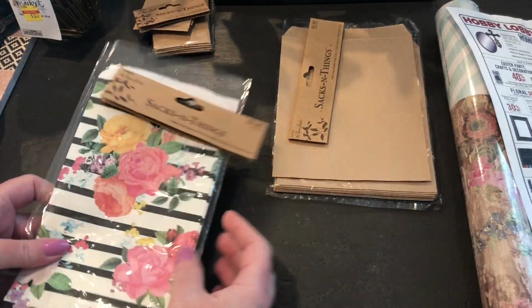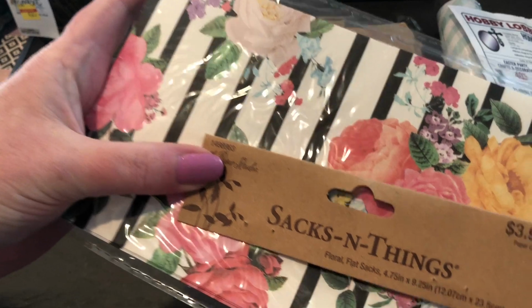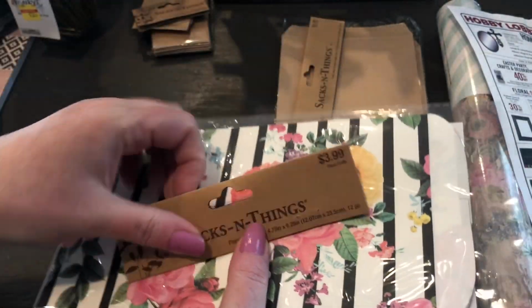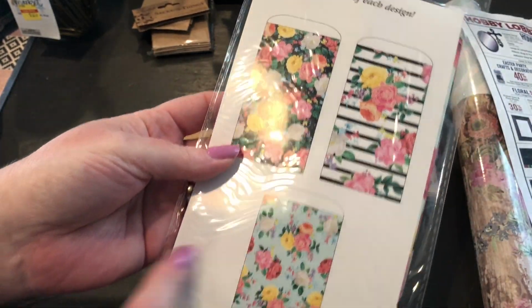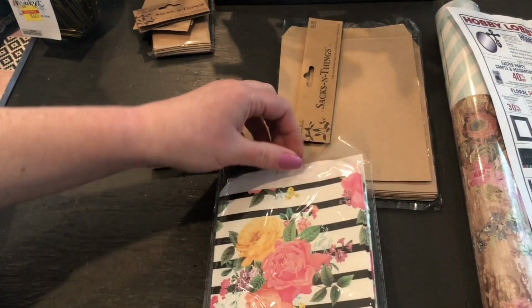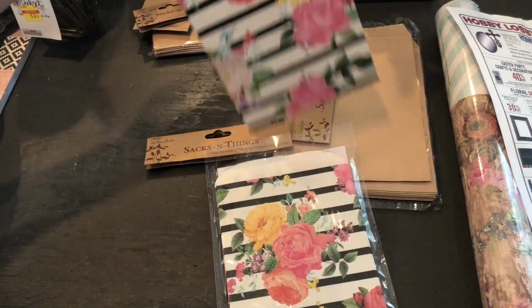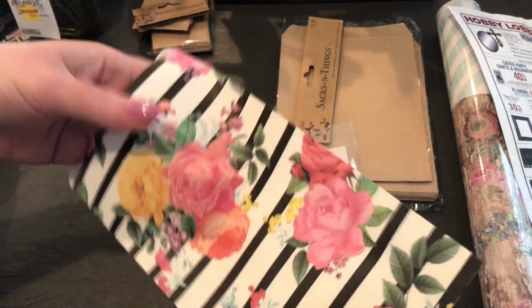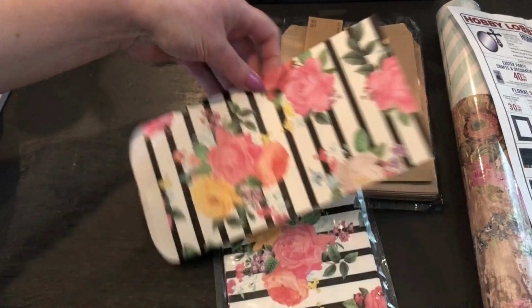And then last up, I got these floral flat sacks. There are 12 in here as well. And on the back, it says there are 4 of each design. I like how long they are. And of course, there were other varieties there, but these are the ones that caught my eye. They're nice and long, and I think they would go well in a journal.